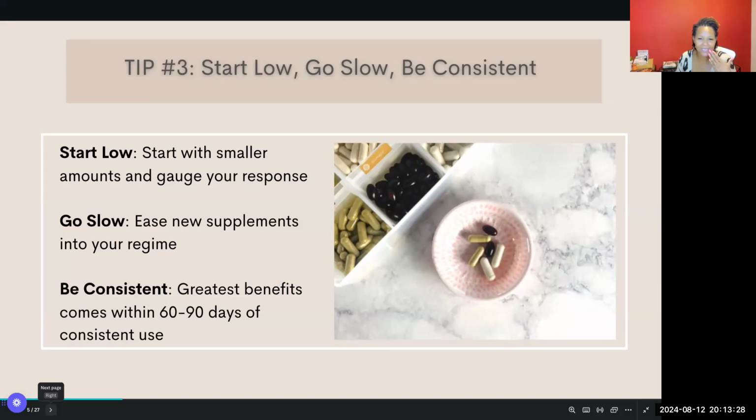Every time somebody asks me, how is the Zumba going? I'm like, well, I'm still fat. I'm trying to figure that out. And that's a joke because I know what's going to happen over time. I know if I stay consistent, I will reach my goals. And it's the same thing with our supplement plan.